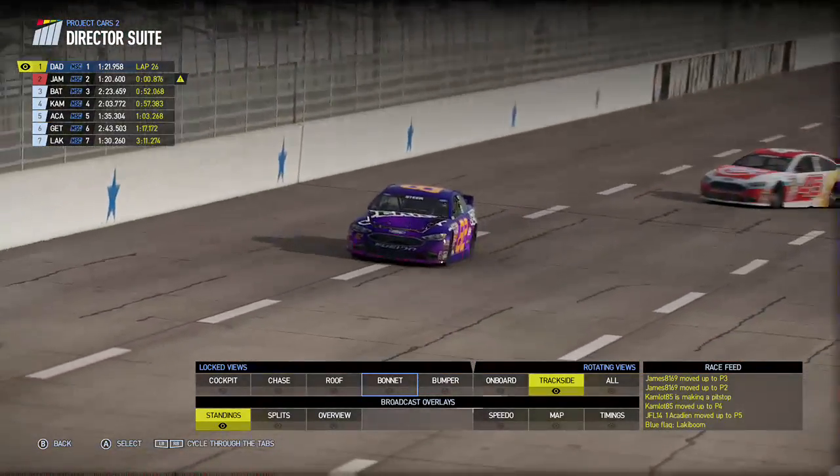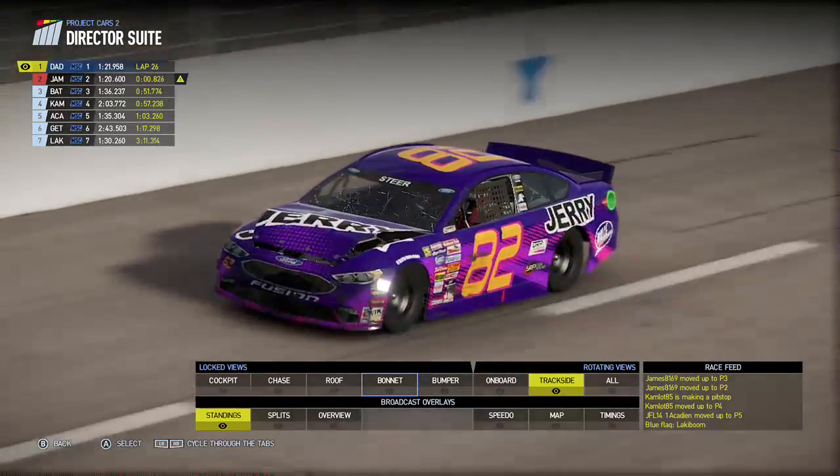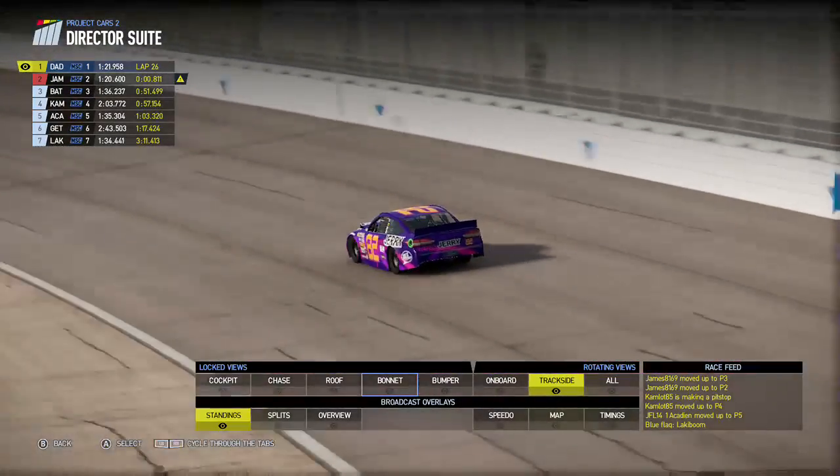Oh, we're on lap 26. So the stage ends at lap 30.